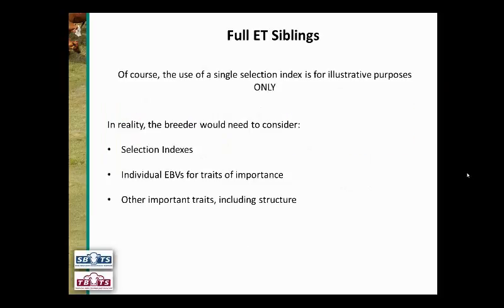So I've used a single selection index for illustrative purposes only, but in reality, the breeder would need to consider their selection indexes, their individual EBVs for traits of importance, and of course our other important traits such as structure. And while I showed you a selection index that had differentiated due to genomic information, we would also expect that the EBVs would differentiate once we include that genomic information.